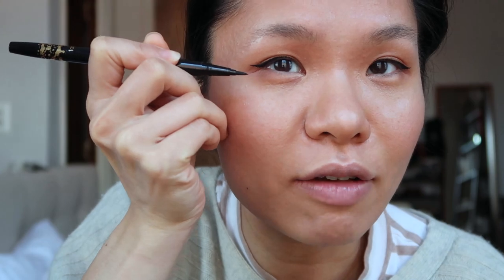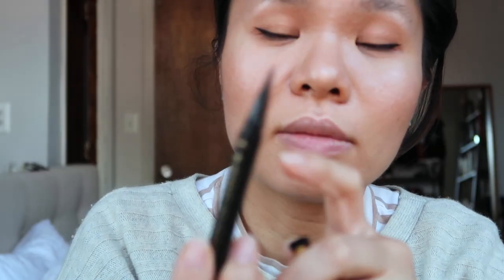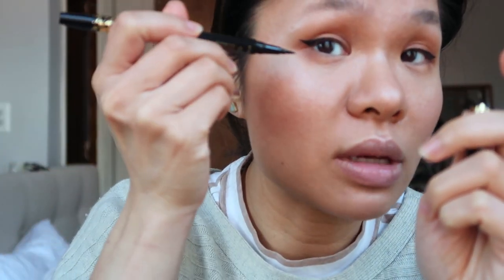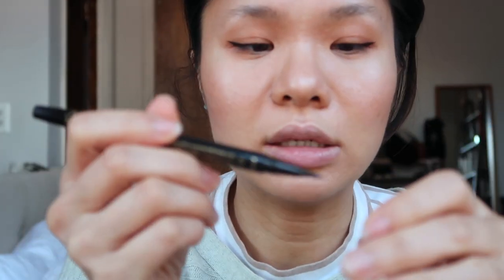If you do this technique, if you go to the side and flick it out, since the bottom of the nib is a little bit thicker, if you go in with the side like this and flick at an angle, you just have to go in with a lighter hand. I think if you are very comfortable with liquid eyeliner, this shouldn't be a problem for you.